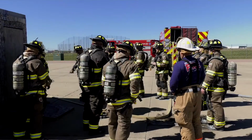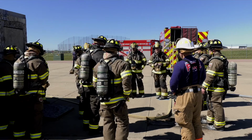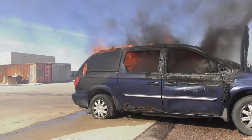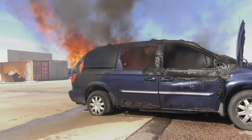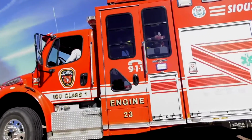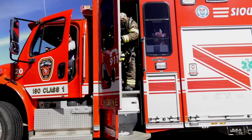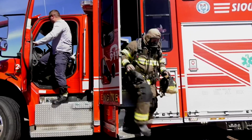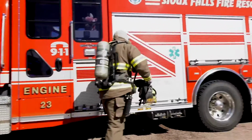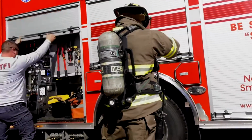Oh, it's great. You've got to pinch yourself at how much fun we're having, not only with EMS but fire stuff as well. And just so blessed to have this opportunity. It's been a lot of fun, and I've been learning a lot. It's a wide variety of things that you learn, from EMS all the way up to fighting fire. You've got your community risk reduction. Everything that we do here with Sioux Falls Fire Rescue.